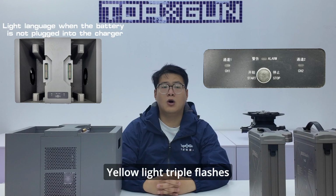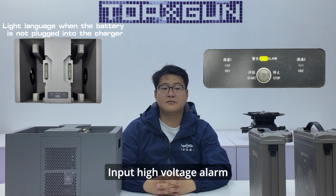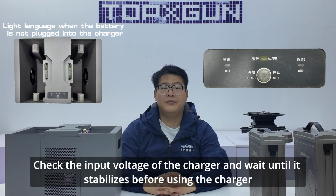Yellow light triple flashes. Light signal: input high voltage alarm. Will derate to 1C for charging. Treatment: check the input voltage of the charger and wait until it stabilizes before using the charger.